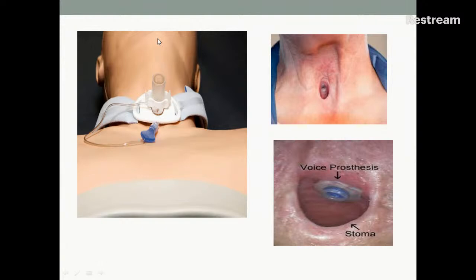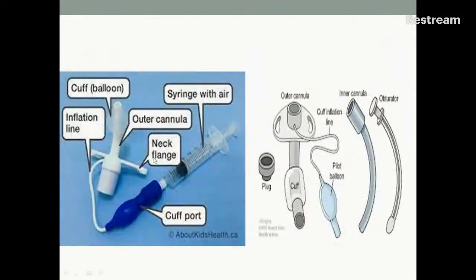We're going to just briefly discuss what the different types of tubes are in the coming slides. That will help hopefully make it easier for you to understand what a fenestrated or non-fenestrated tube is and what could make speech possible in tracheostomies. So just a couple of pictures of tracheostomy tubes. This is what it essentially looks like.